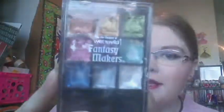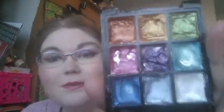So the first thing that I do have is a Wet n Wild Fantasy Maker palette. It looks like this. It is actually a glitter palette, so I don't know if you can tell, but at one point these were all basically glittery shimmer kind of shades. This was my Halloween palette for a long time. They are still fairly creamy, actually, for the lack of covering that these do have, and I do quite like some of the colors that were in here.